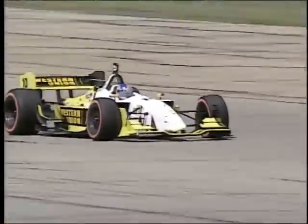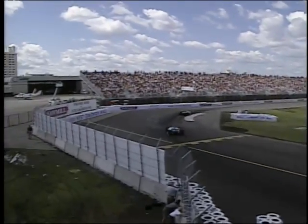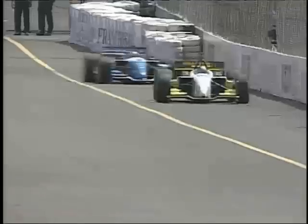Allmendinger leading, working on lap 18. In the Western Union car, Paul Tracy is right there. Bit of a surprise. What about the pressure Paul Tracy can put on A.J. Allmendinger? The young versus the experienced. Don't go away.